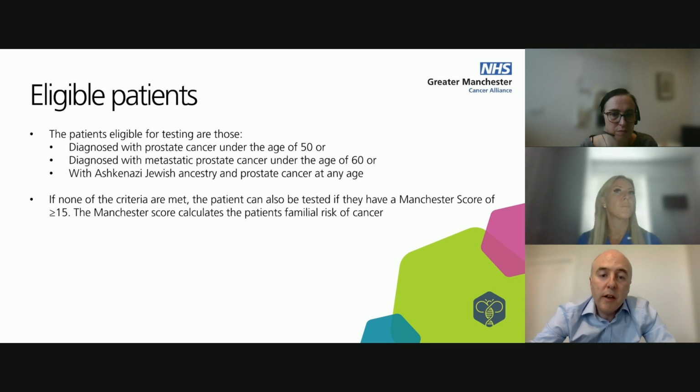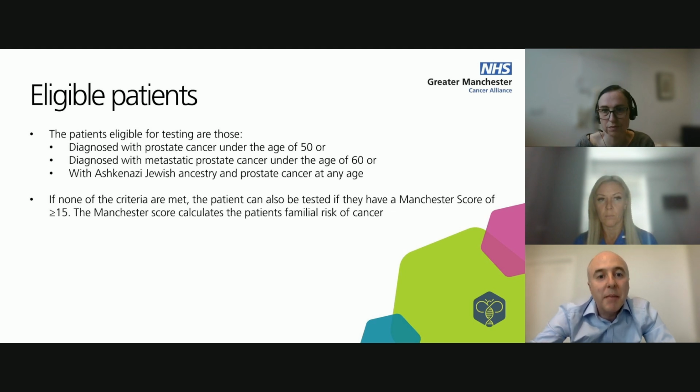Other patients, metastatic patients, the criteria to be tested is slightly looser because these patients are less common and have more aggressive disease. So if the patient is under 60, they are also eligible to be tested. And then the final category for the top three are patients with Ashkenazi Jewish heritage and prostate cancer at any age, because we know that prostate cancer that is associated with genes such as BRCA2 is more common in the Ashkenazi Jewish family. So those are the three very easy to determine criteria based on demographics and seeing patients for the first time.